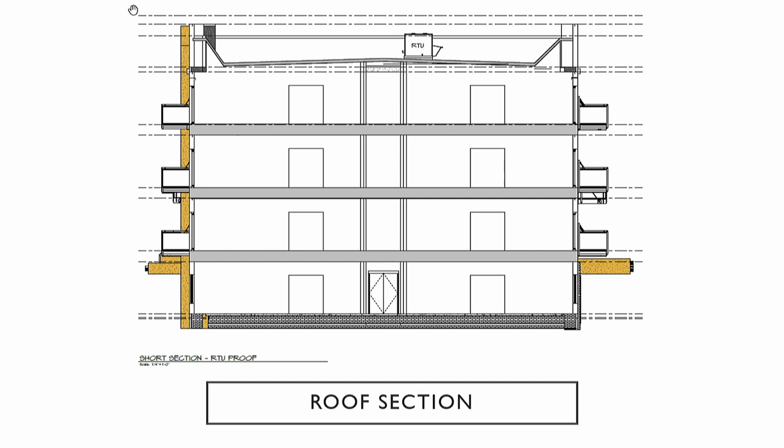One of the comments from staff was to make sure that the mechanicals were indeed hidden in the rooftop parapet. So this section was provided to demonstrate that.